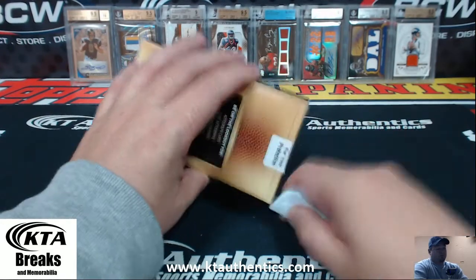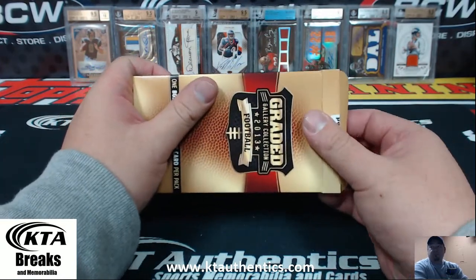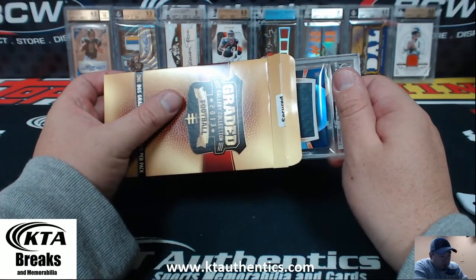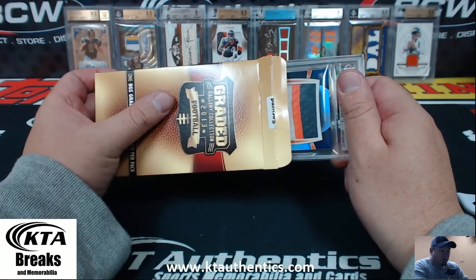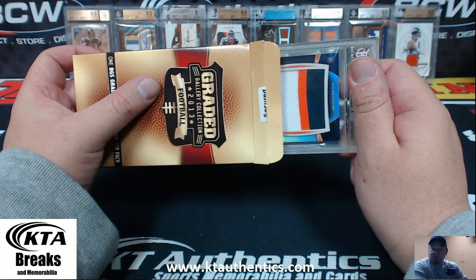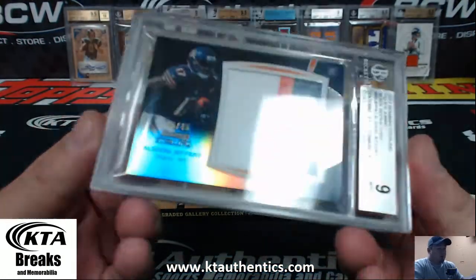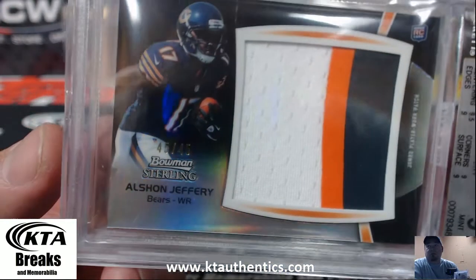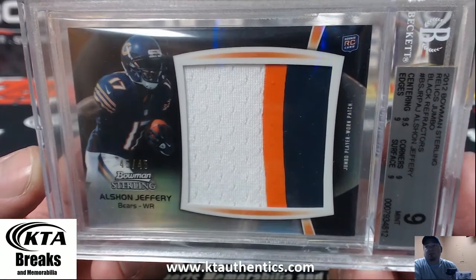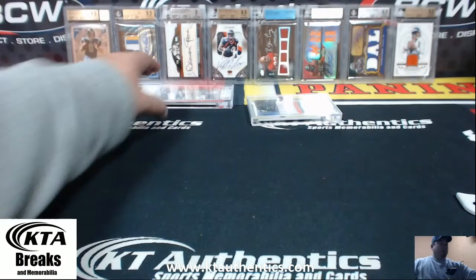Last pack. Oh. Silver plate, no autograph. Jumbo player worn patch. I want to say it's Bears colors, right? Bowman Sterling of Alshon Jeffery for the Bears, which would be the number one guy pretty soon there. That's our, we got one random.